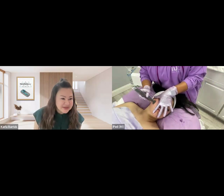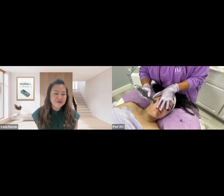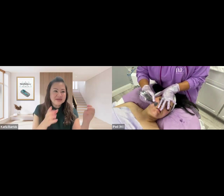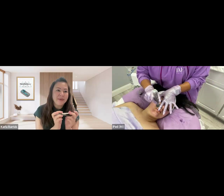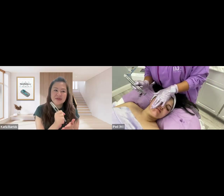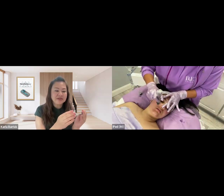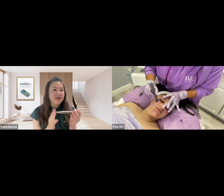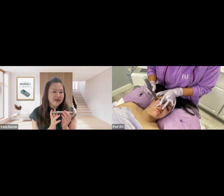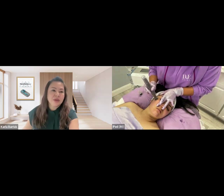So the two speeds again, what are the two speeds? Speed 1, 7,000 RPMs. That's revolutions per minute. What that means is how fast that tip is moving up and down on the device. Some people, when you feel it, there is a light vibration there, and that's because that motor is running really fast. So it's not just a vibration, it's actually moving up and down. The tip is moving up and down, 7,000 RPM on speed 1, 9,300 on speed 2.